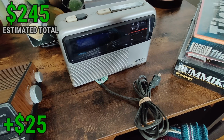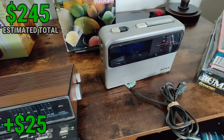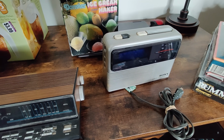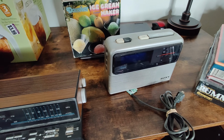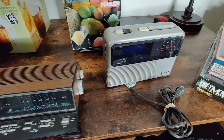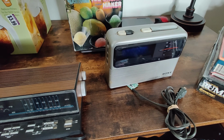Grabbed this at Salvation Army. It is a Sony vintage, I believe from the 70s, radio. It's $2.99. I didn't look it up, I just grabbed it. It's a little dirty, but it'll clean up. Not big money. Some of this stuff can be, this is probably something I'll sell for $15 plus shipping.